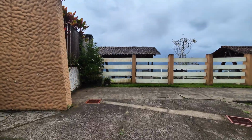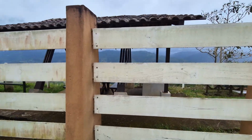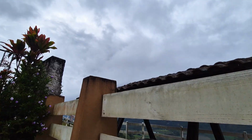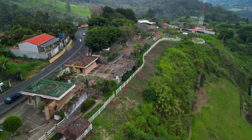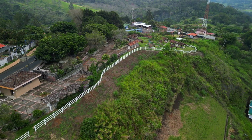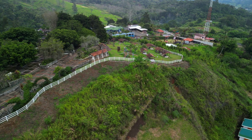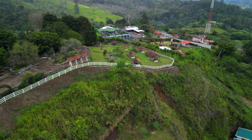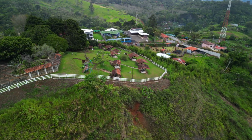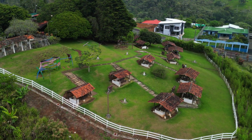Cool, and here's some of the picnic area. You can see little picnic stuff. Cool, so let's put the drone up and see what this looks like from the sky. Now, welcome to the drone flight. You can see here's the mirador. So you enter and it looks like there's a nice little walking path going along. It's too bad we couldn't make it there in time, but I'm sure we'll have an opportunity to head back. There's the little picnic area with a bunch of gazebos. Looks super nice. Look at how well kept it is. Very cool, and I bet there's really good views.